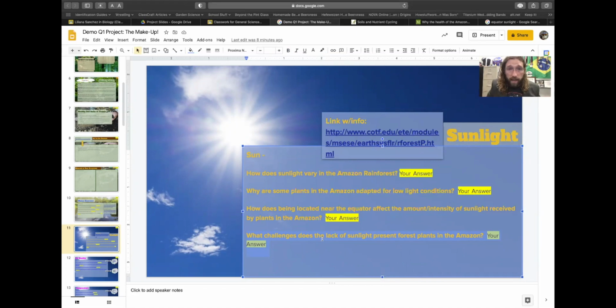How do plants make food? They use sunlight to make energy out of water and carbon dioxide. They make sugar with it.